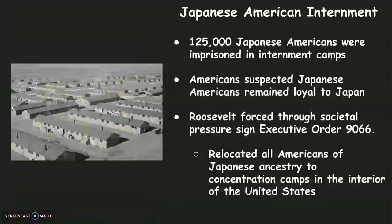Okay, America suspected Japanese Americans remained loyal to Japan. If you remember from the time of the gold rush, we had a large Asian population on the West Coast. Pearl Harbor is in the Pacific Ocean off the West Coast. So a lot of Americans believed that the Japanese were spies or they stayed loyal to Japan. So through like a societal pressure, Franklin Roosevelt was almost forced to sign this Executive Order 9066.